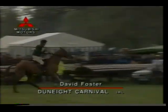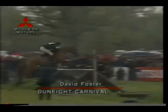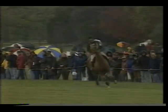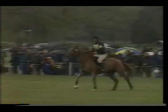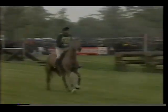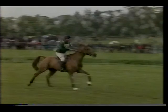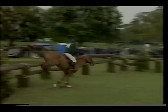Now to a very experienced rider. David Foster's represented Ireland at three Olympics in Los Angeles, Seoul and Atlanta. And he completed here on Dunnet Carnival in 1995. Out there over the zigzag, and again over the corner at the Vicarage V, making it look oh so easy.